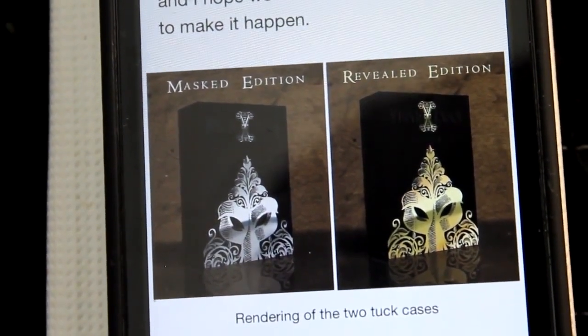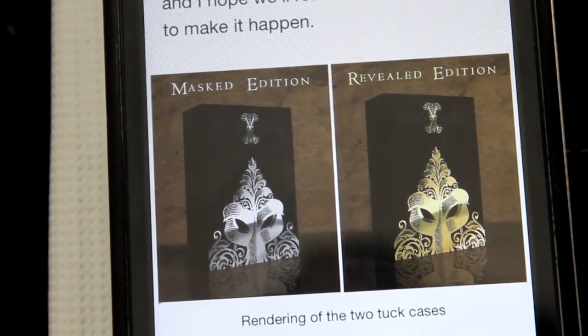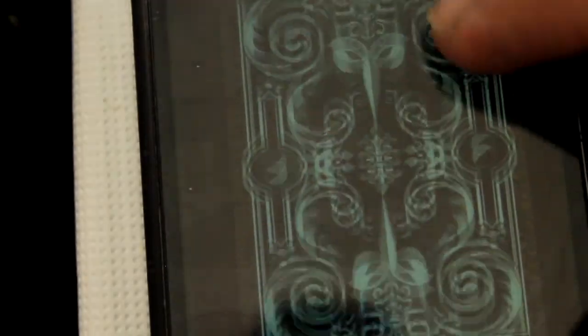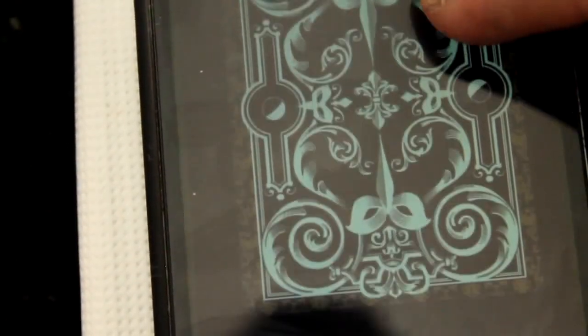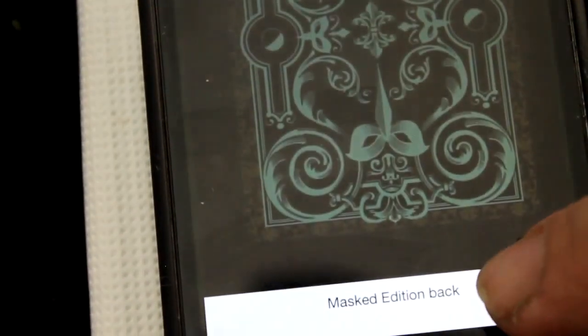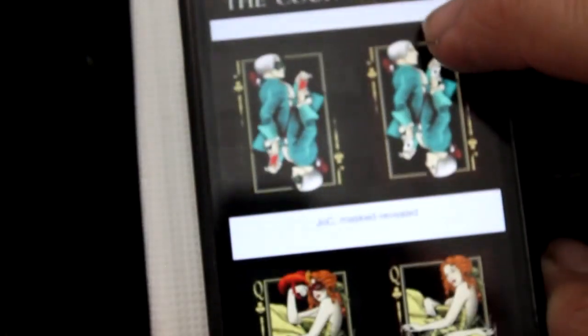Two different versions, the Master Edition and the Revealed Edition, aside from one being silver and one being gold. The differences are that, I'll move along, there's custom seals and everything. There's your back design, pretty cool. And the gold one, which has red borders. Very nice. The Ace of Spades. Some of the faces, pretty cool.